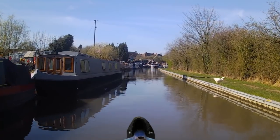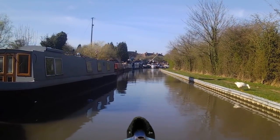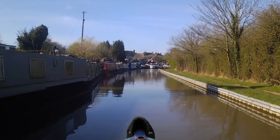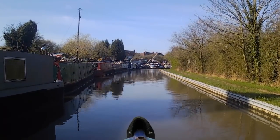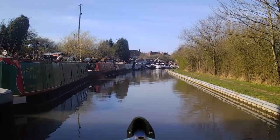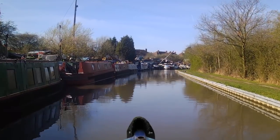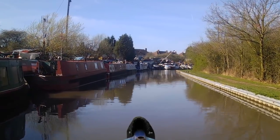I don't really know much about this. I think it's a boatyard on the left here. There's a whole load of boats of different types, and on the land adjoining the canal there's a collection of mannequins and old gas pumps and all sorts of strange paraphernalia. It's quite interesting really. There's all sorts of things in there.